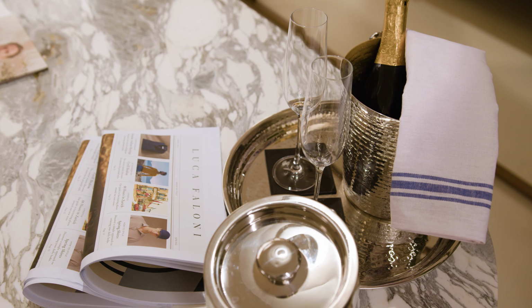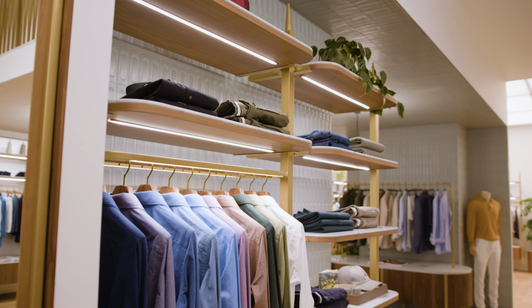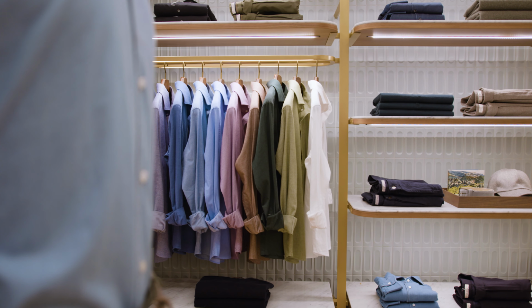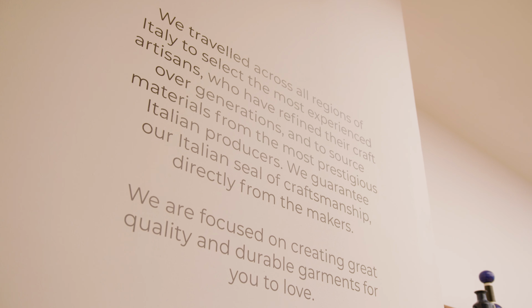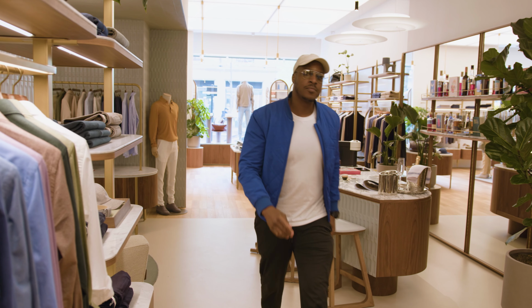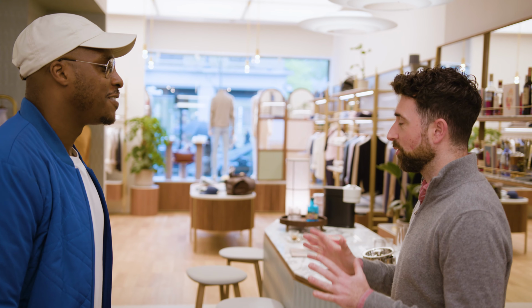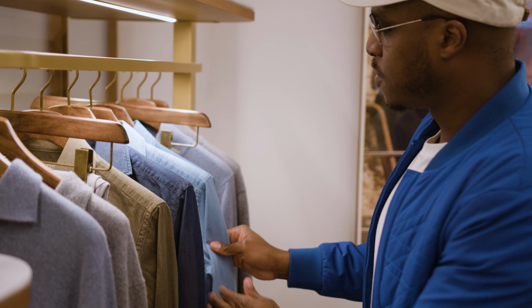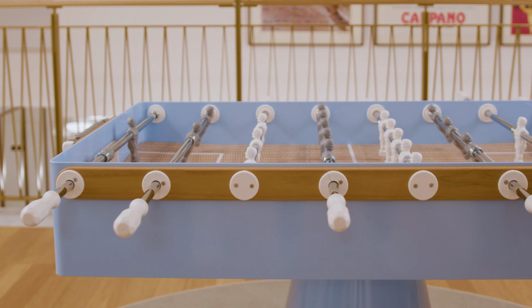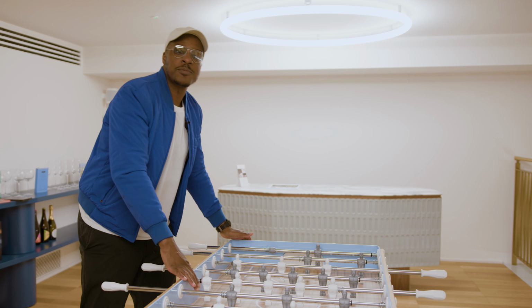The brand pride themselves on using really high quality fabrics which have the benefit of not only looking really stylish, but being really comfortable as well, which is perfect for La Dolce Vita lifestyles. As I made my way around the store, I spoke to the staff and of course, tried a few bits on myself. Now this football table might seem like something little, but for me, it's another addition that can make even your customer's day a little bit better.